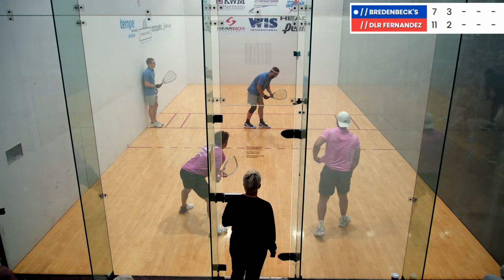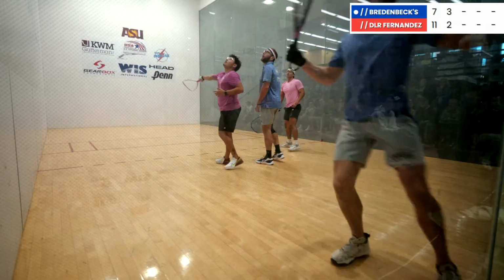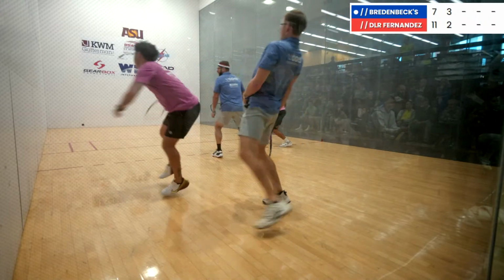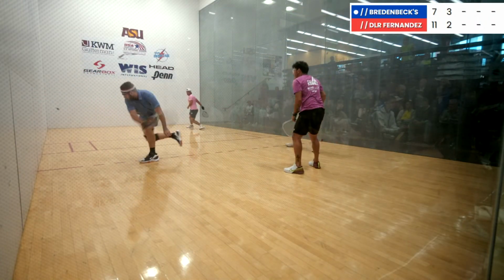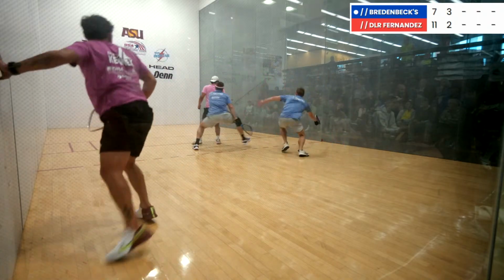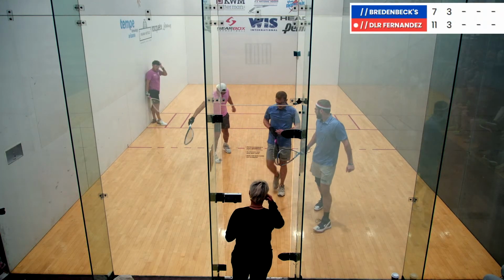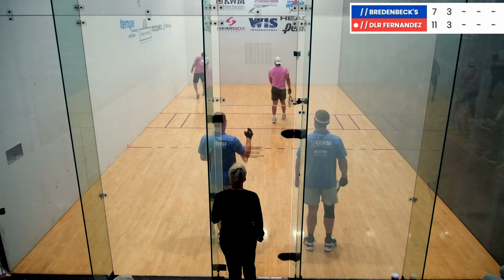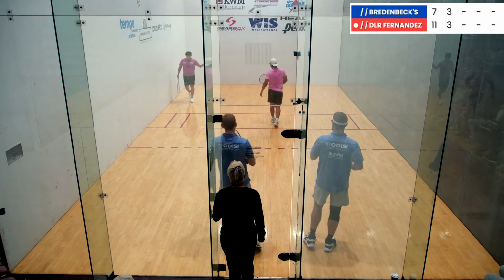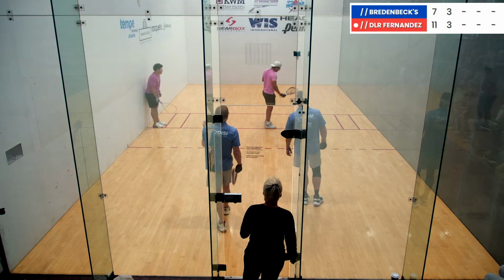3-2, Bredenbeck's. Good drive serve from Jake. Get Sam a setup. Good grab from Jake. Oh, Jake got that one too. Oh, just couldn't get that one from Sam. Very tough from Daniel right there. Very tough. Kept the pressure on and executed that last shot. It wasn't the best shot in the world, but caught Sam standing a little bit too far back, and he just couldn't get there in time.